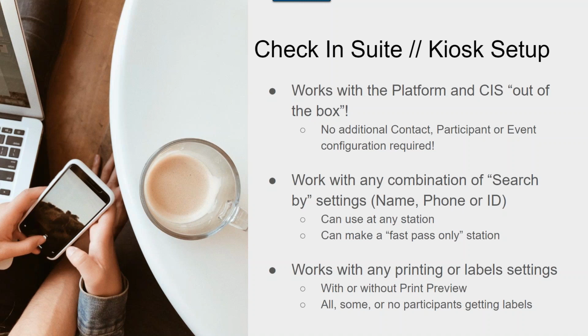But the FastPass is kind of even above that. So you can use FastPass at any station, no matter how you have these other search by settings set up. If you want to have a FastPass only station, you would leave all of these search by settings unchecked so that it could only work for FastPass. So lots of flexibility there for how you want to set up your stations.